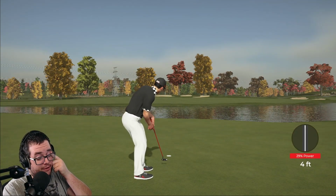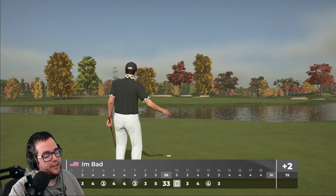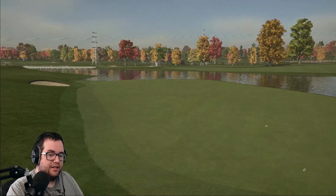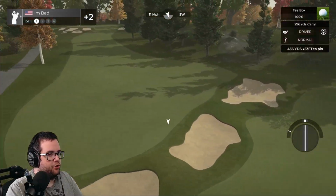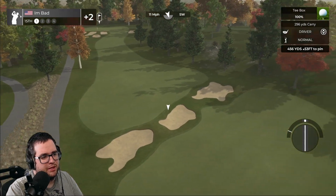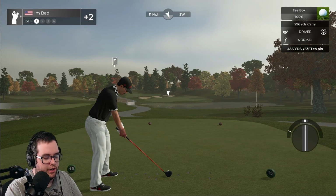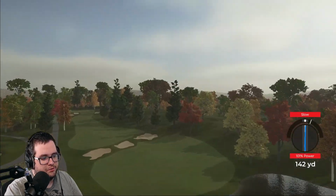I knew that first little bit, it was going to break to the right. I thought I was hitting it hard enough to beat through it a little bit more than what we did. That was a valiant effort. Valiant effort, just a little bit short. I like this. This is a good split fairway here. Do we make this over? Probably not. I'm not even going to try. Well, especially with a shot like that.